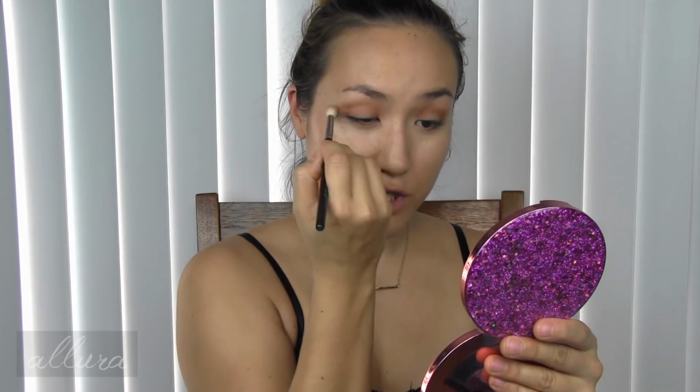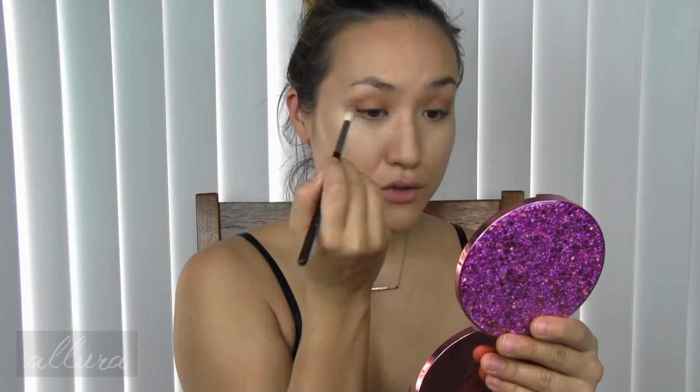Not adding any more product to that original crease brush, but just using it to blend this out and fuse it with the transition shade. Alright, that's what we have so far. The colors are blending out pretty nicely.